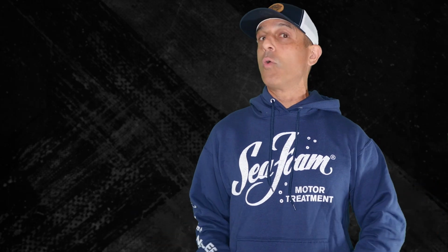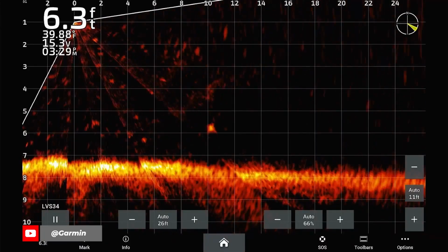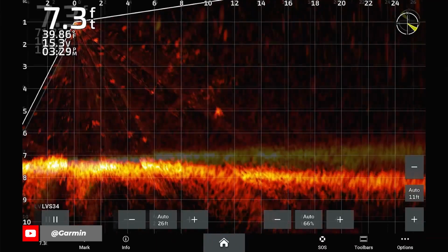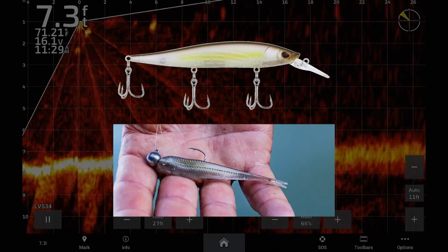So is this a coincidence that this is happening? The whole jig with forward-facing sonar thing? Or are guys figuring out ways to use forward-facing sonar with things other than jerk baits and small swim baits? I'm going with the latter because bass heads are smart and we're always tinkering, man. By the way, we got this video of what a jig looks like moving and shaking in Tennessee.